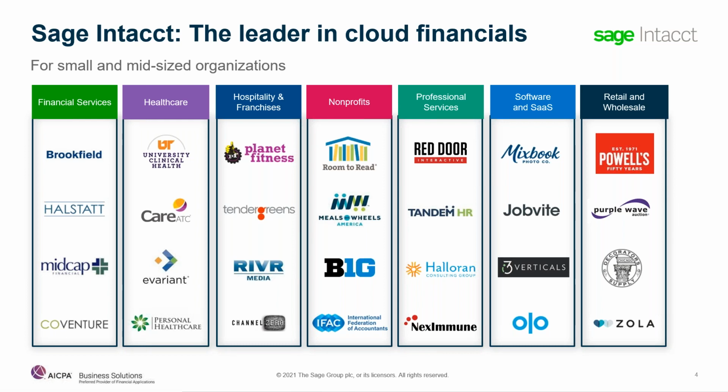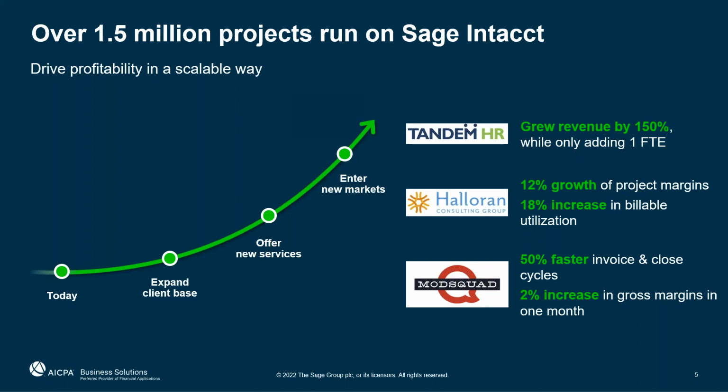So anywhere from financial industries, healthcare, not-for-profits, and professional services. What the customers have in common was that they were noticing large numbers of transaction volumes as they were growing. You see a couple of clients here that showed how their growth increased over time, and how Intacct has been able to help them. We have Tandem HR. Their revenues grew by 150% while using Sage Intacct, and they only added 1 FTE. Helron and Mod Squad saw 50% faster invoice and close cycles with a 2% increase in gross margin by using Sage Intacct. So the ROI on Sage Intacct pays off very quickly.